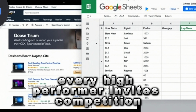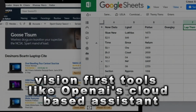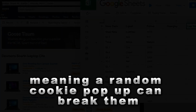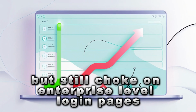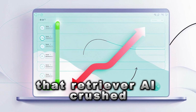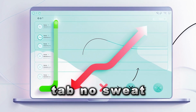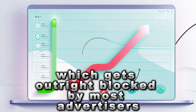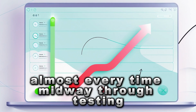Naturally, every high performer invites competition, and Retriever AI is no different. Vision-first tools like OpenAI's cloud-based assistant rely on screenshots, meaning a random cookie pop-up can break them. Meanwhile, browser-use cloud systems simulate mouse movement, but still choke on enterprise-level login pages with SSO. Even Manus AI failed on Zillow queries that Retriever AI crushed, pulling commute times from Google Maps in a secondary tab. No sweat. Other platforms depend on server-side rendering, which gets outright blocked by most advertisers. In short, local plus DOM beats cloud plus pixels almost every time.